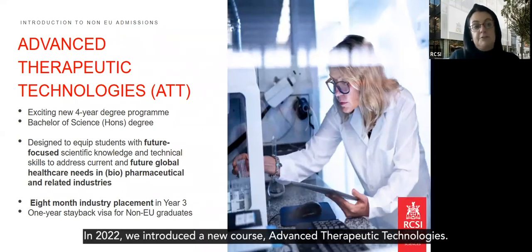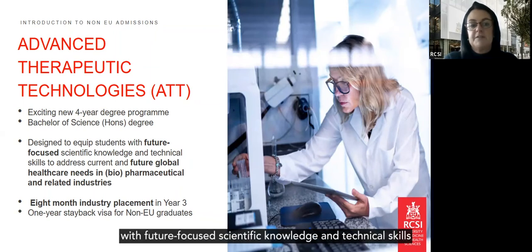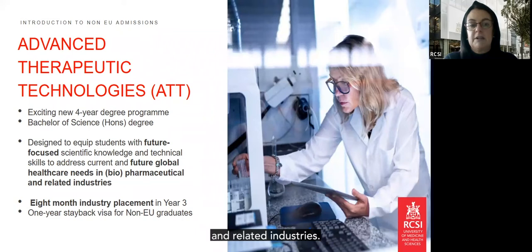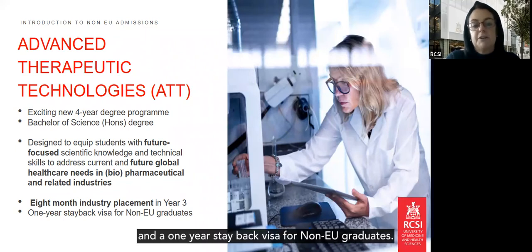In 2022, we introduced a new course, the Advanced Therapeutic Technologies. It's an exciting new 4-year degree program, and it's designed to equip students with future-focused scientific knowledge and technical skills to address current and future global healthcare needs in pharmaceutical and related industries. In year 3, you receive an 8-month industry placement and a 1-year stay-back visa for non-EU graduates.